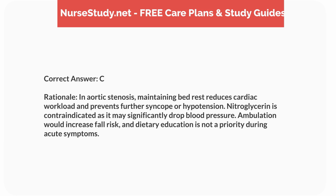Correct answer, C. Rationale: In aortic stenosis, maintaining bed rest reduces cardiac workload and prevents further syncope or hypotension. Nitroglycerin is contraindicated as it may significantly drop blood pressure. Ambulation would increase fall risk, and dietary education is not a priority during acute symptoms.